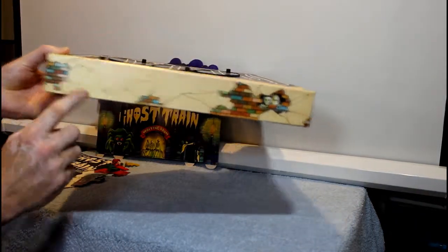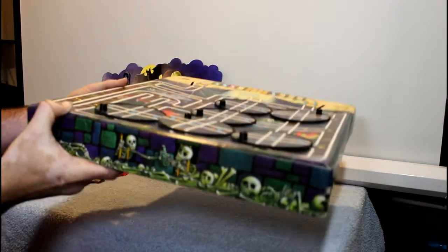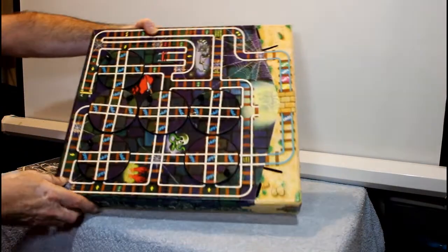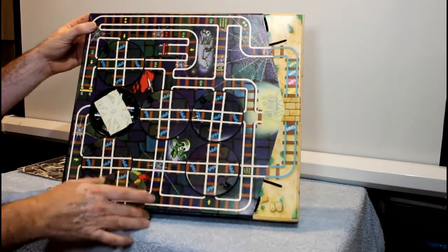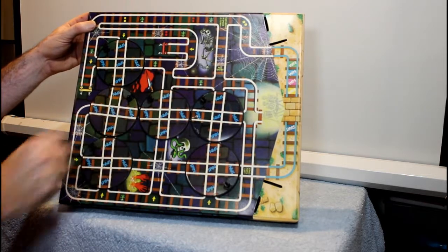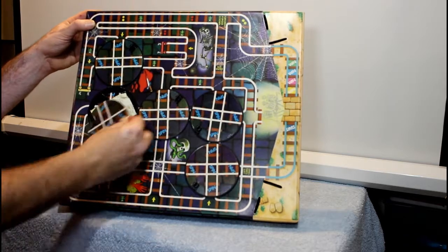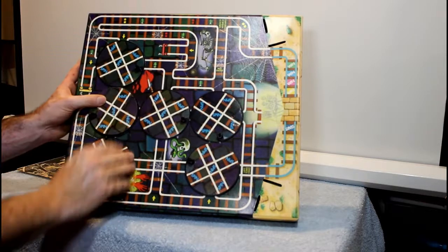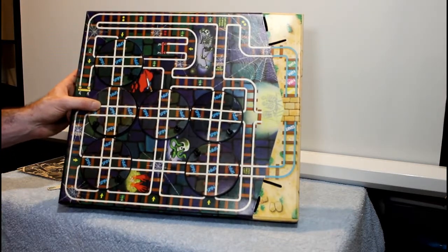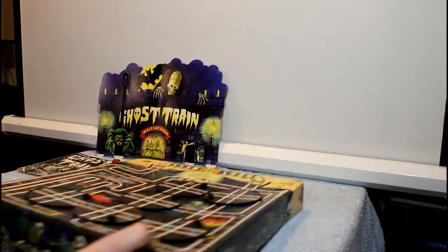As you see, it's very good artwork on it. It's got all this brickwork on the outside, some skulls and skeletons there, just like you'd find in a normal ghost train. And on the top, you've got these six spinners that change the track as you're going around on the ghost train, just like that. And any one of them just keeps falling off. Yeah, very intuitive game.